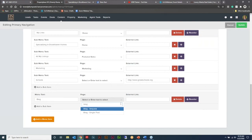Now to better explain, we don't want it on a single post, we want it on the Sequoia, because the Sequoia will be the gallery of all your blog posts. It holds all of them. So that's what you want to be forward facing on your menu. So I'm going to click on Blog Sequoia. And lastly, the easiest thing to do is to click Update.